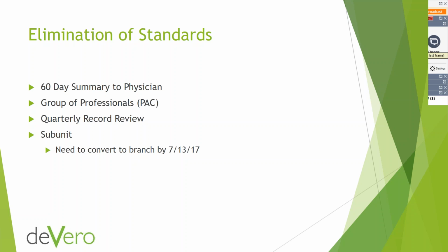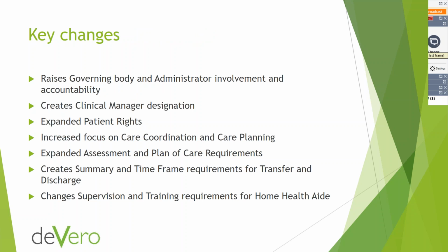Now, I specifically said the quarterly review and the 60-day summary review are no longer part of the conditions of participation. If you are an accredited agency through JCO or another accrediting agency, that still may be required by that accrediting agency. So don't take the fact that you no longer have to do 60-day summaries or your quarterly record review to mean you can stop. If that is a requirement of your accrediting agency, that is still a requirement even though it's not part of the conditions of participation any longer.